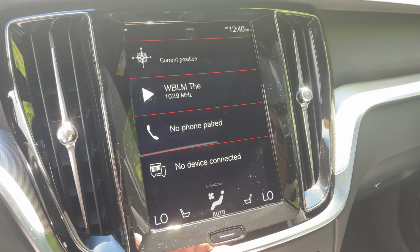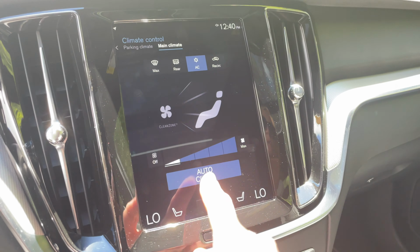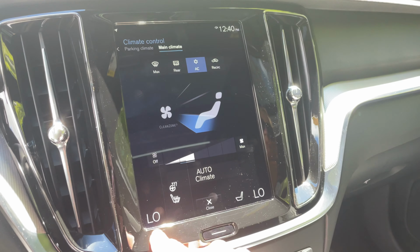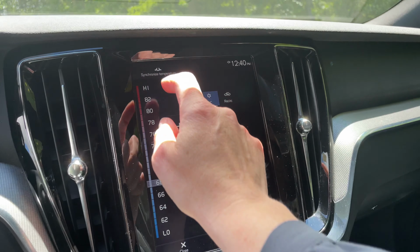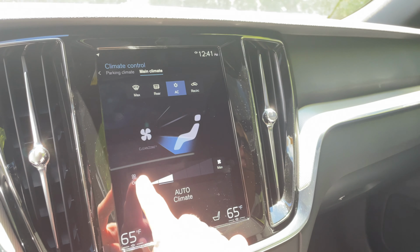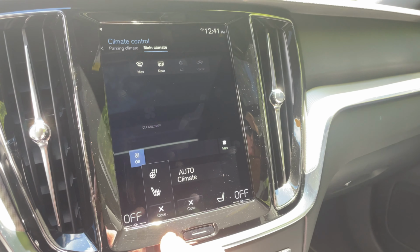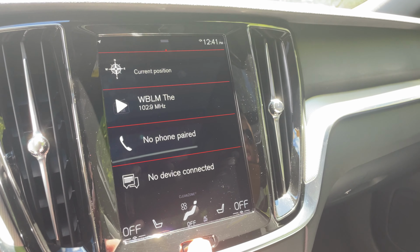Along the bottom here is your climate control. So click on the little guy, choose where you would like the heat or cool to go, and set it up. You can synchronize with your co-pilot if you'd like. That's where you get the seat heat and steering wheel heat controls. It's too hot for that today.